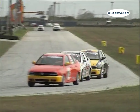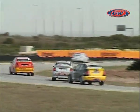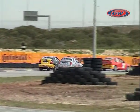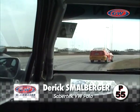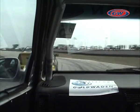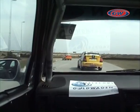Look at this, a slight change. Oh yes, indeed. Jake Jacobs has got ahead of Derek Smallberger. And Smallberger, oh, he's going to get it completely sideways as well. So Polos and Golfs getting some front wheel drifting, some rear wheel drifting, and it's all good. But on the inside comes Thole. So Smallberger's mistake has cost him big time. He's got Jake Jacobs ahead of him now and Ryan Thole. And that's a big change up front in Class P.